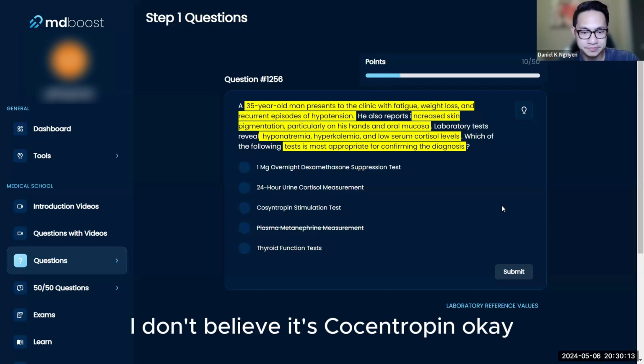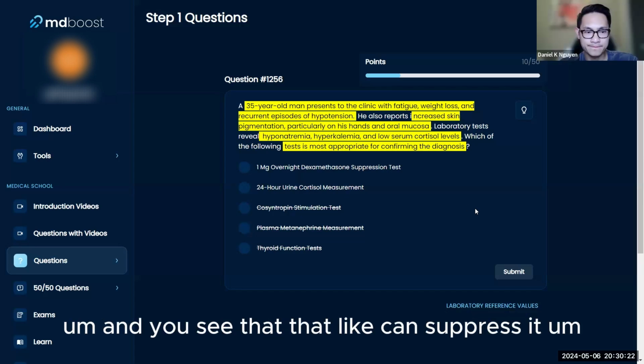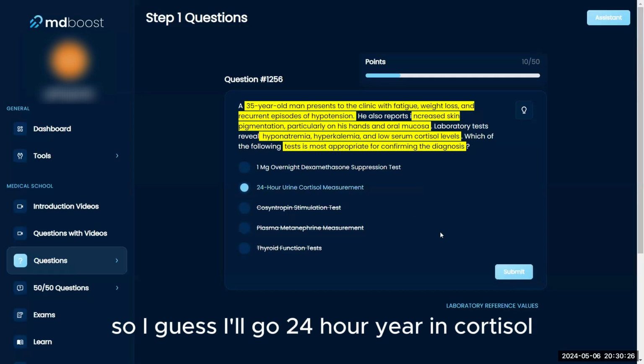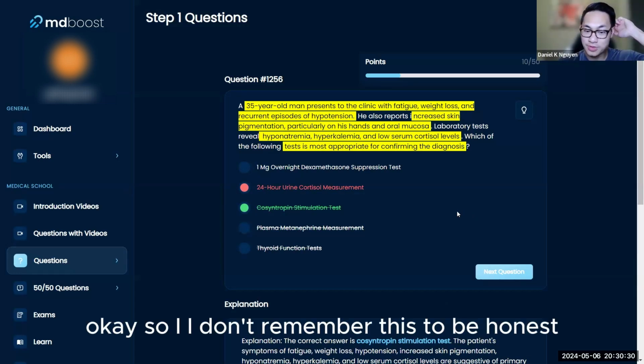I don't believe it's cosyntropin. And dexamethasone is when you test the pituitary gland, and you see if you can suppress it. So I guess I would go with the 24-hour urine cortisol. I don't remember this, to be honest.